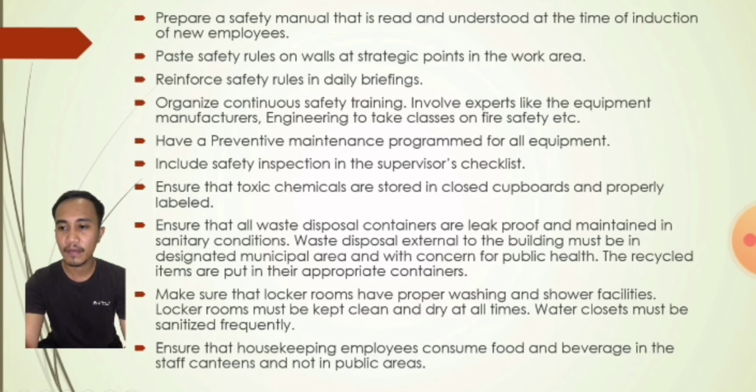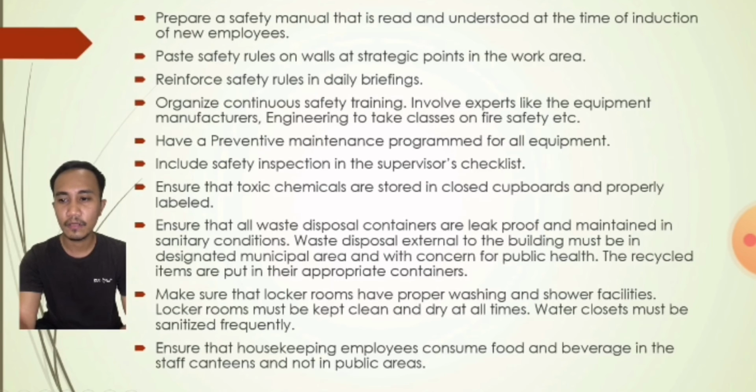that the toxic chemicals are stored in closed cupboards and properly labeled. Ensure that all waste disposal containers are leak-proof and maintained in sanitary condition. Waste disposal external to the building must be in a designated municipal area and with concern for public health. The recycled items are put in their appropriate containers.